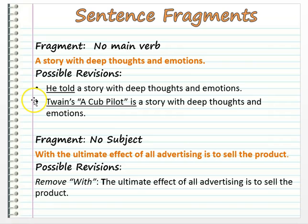So a sentence fragment is a part of a sentence. It cannot stand by itself. It's not a complete thought. A complete thought is a complete sentence. Here we have a fragment. It's part of a thought or part of a complete sentence. It cannot stand by itself. Here's another type of fragment, no subject.